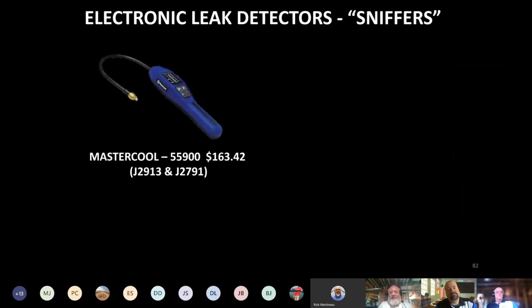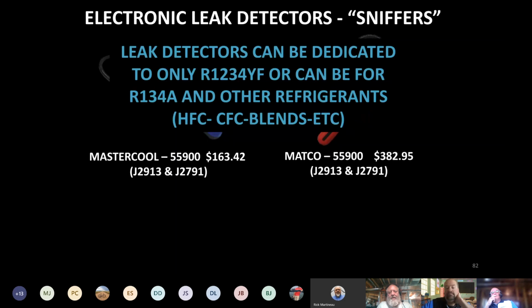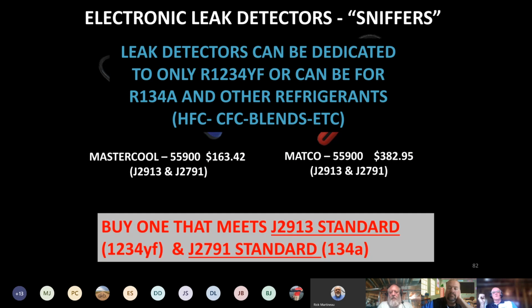Leak detectors. Here's one made by Mastercool that is J2913 and 2791, which means it will accurately sniff 134A and 1234yf. It sells for $163,842. Matco makes one. Sells for $382.95. Both compliant. You decide. Many people say you can't sniff 1234yf. It's because they tried to use a 134A sniffer on it, and you cannot. So make sure that you get one with J2913 for 1234yf and 2791 for 134A.